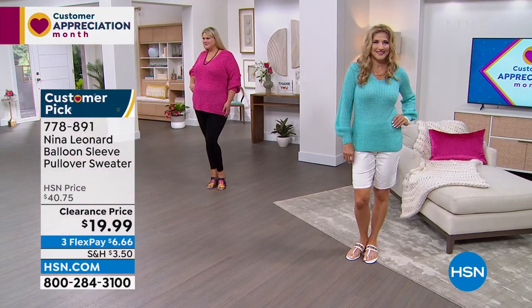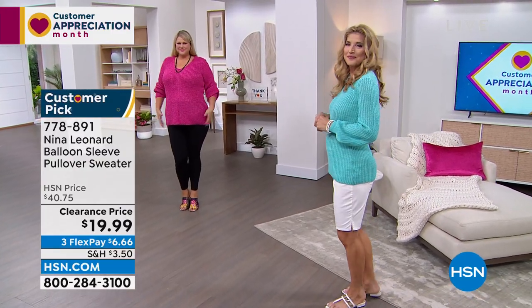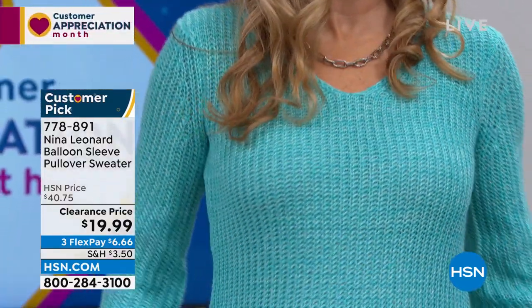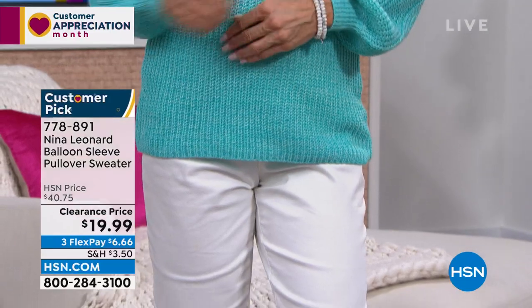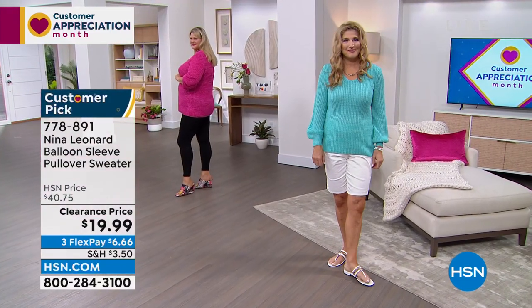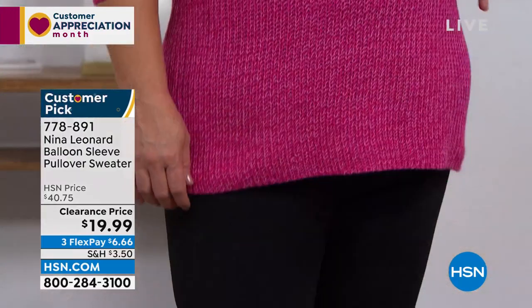I love so many things about it. That nice rounded V-neck that's not too open. I think it's absolutely just right. It hits in exactly the right place. You can wear a little camisole under it if you wanted to show a little lace, but that's because you're using the camisole as the accessory for it, almost as your jewelry, so to speak. You do not need anything underneath this, that is for sure.